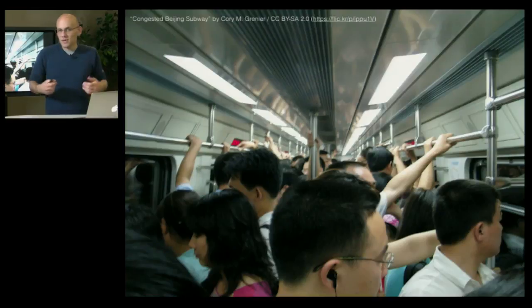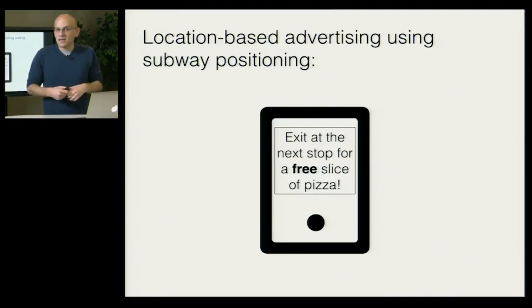Now, another application would be to help people who are traveling on very crowded subway cars know when to move towards the door. This is one that's particularly close to my heart. Positioning in subway networks would make developing an app that does this extremely straightforward. And similarly, one can easily imagine location-based advertising, right, taking advantage of underground public transportation positioning. So for instance, you can imagine getting pinged with coupons for restaurants at the next subway stop.